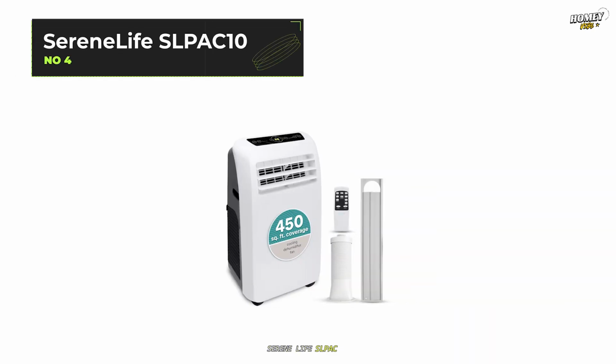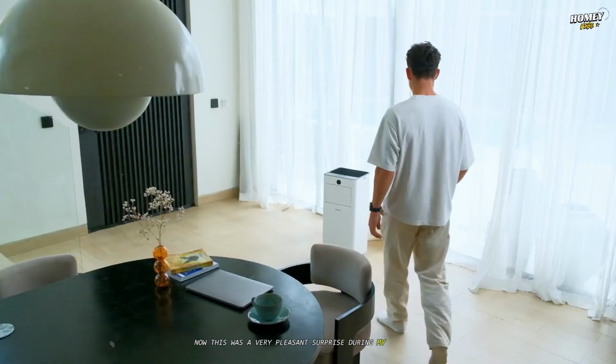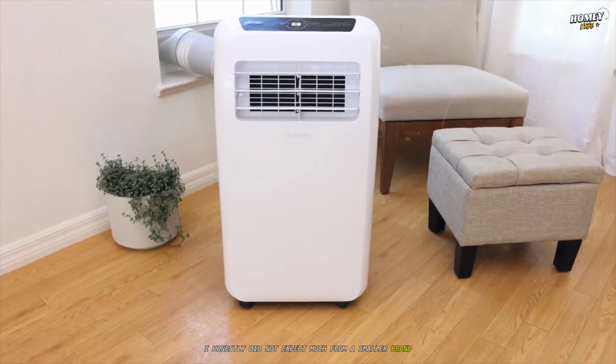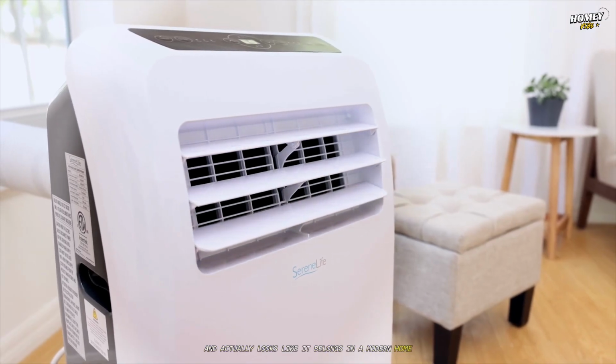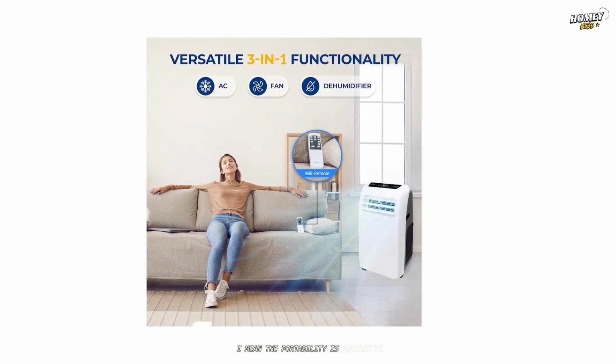SereneLife SLPAC10. Now, this was a very pleasant surprise during my testing process. I honestly did not expect much from a smaller brand, but this little unit holds its own. It is incredibly compact and actually looks like it belongs in a modern home, rather than looking like industrial equipment. I mean, the portability is fantastic.